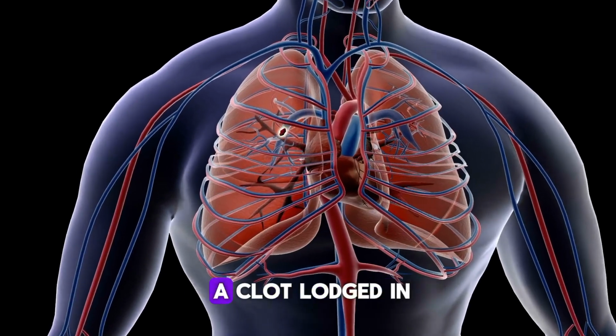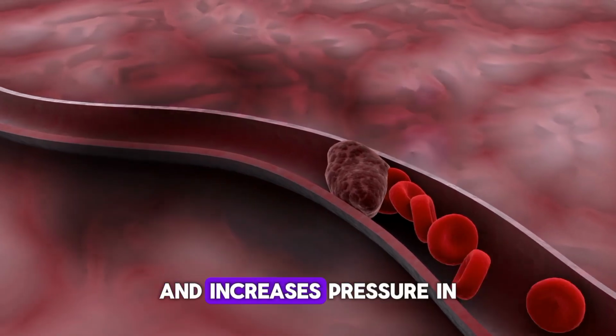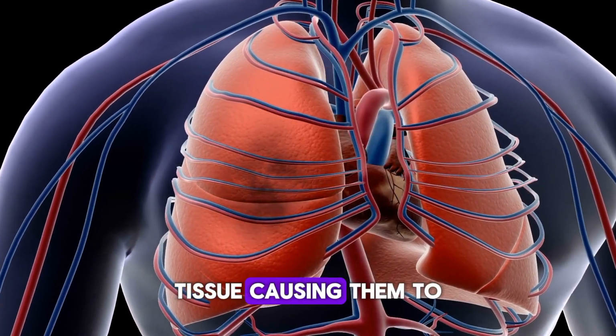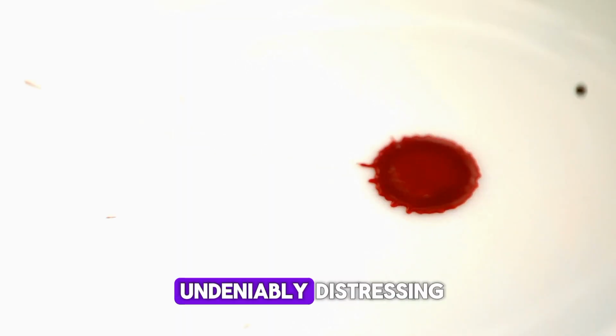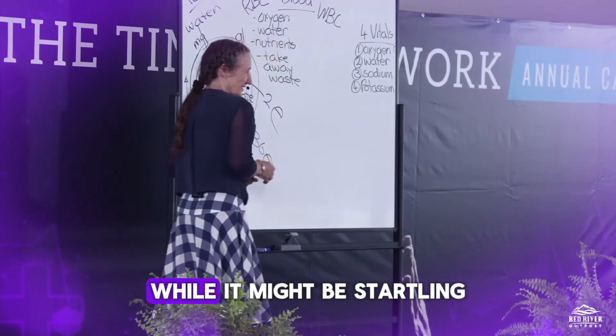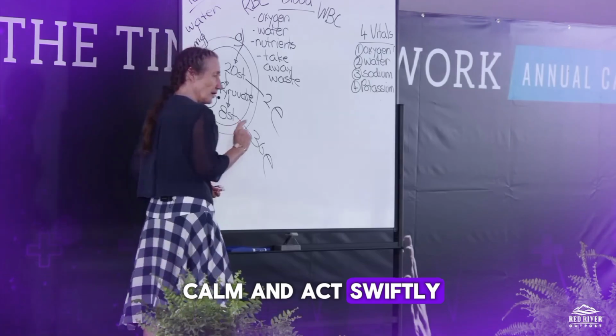This can occur when a clot lodged in the pulmonary arteries impedes blood flow and increases pressure in the delicate capillaries within the lung tissue, causing them to rupture and bleed. The sight of blood in your sputum is undeniably distressing, and understanding its severity is crucial. While it might be startling, it's important to remain calm and act swiftly.